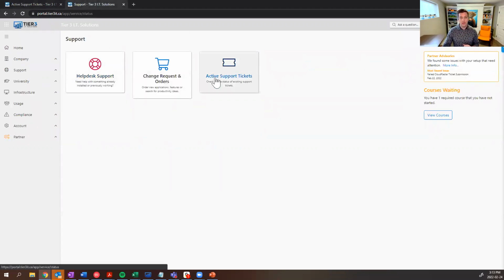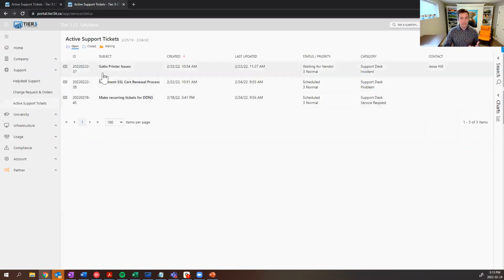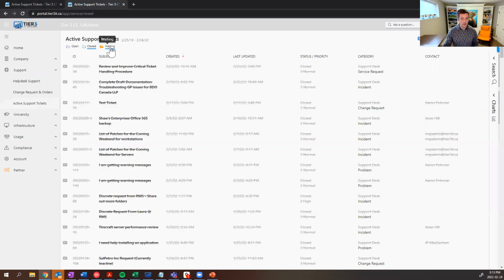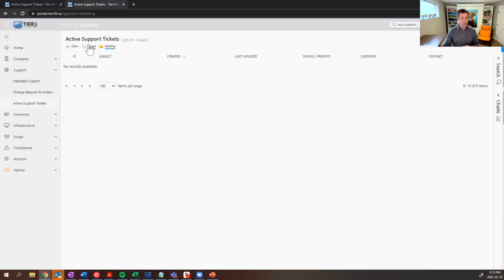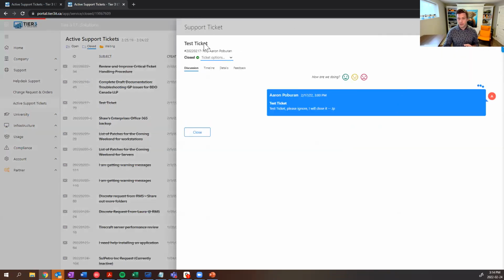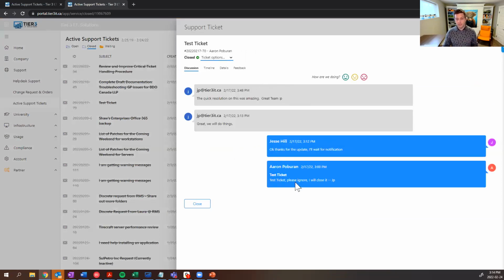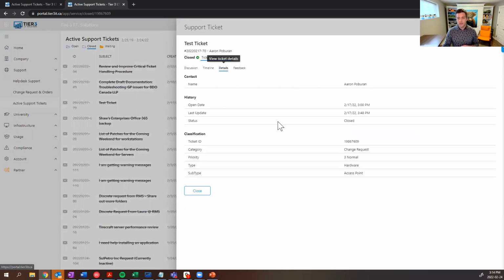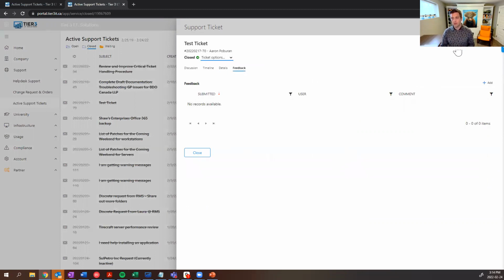Whereas if we came into mine and I open my active support tickets, I will see, okay, we've got a couple of them here. I will see tickets for all of our client organization, or for all of the users in my business. So if JP logged a ticket or Aaron logged a ticket, I would see it in the different statuses: open, closed, waiting. If I want more information about the status of a ticket, I can simply click on it. It will slide in and I will be able to see the initial ticket creation and the comments that have gone back and forth. There are some extra tabs here to look at it in a different chronological order. I can get details and I can look at the feedback that we'll talk about a little bit later.